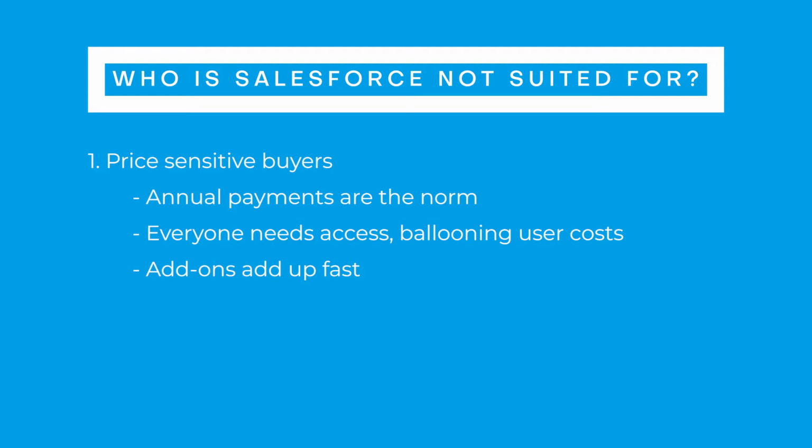Fourth, there's no free forever plan. Testing a tool and scaling up from its free plan can be helpful. However, Salesforce has no free plan. Its lowest price plan, Essentials, includes a 14-day free trial, while all other plans offer a 30-day trial. No free plan and limited trials will impact very small businesses and small businesses the most.